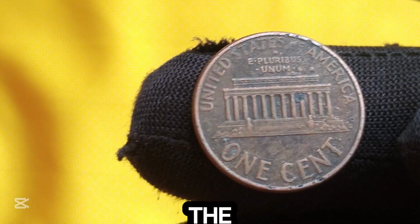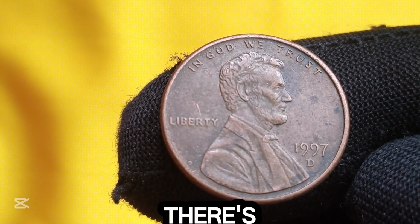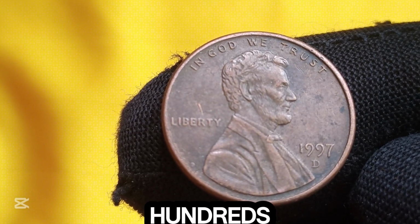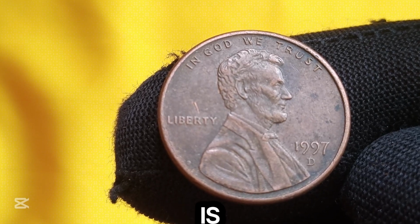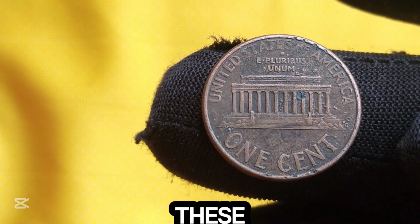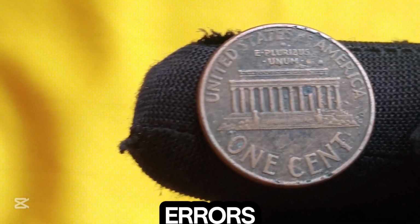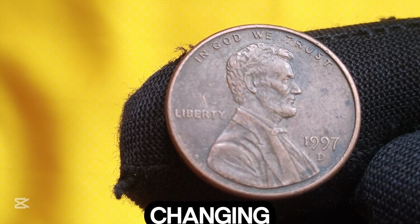Look closely at the date, Liberty, or In God We Trust. If there's doubling, you may have a double die variety. These can be worth hundreds or even thousands depending on severity and condition. If the coin is noticeably off-center but still shows the date and mint mark, collectors love these. Clipped planchets, die cracks, cuds, and BIE errors are also highly collectible and can range in value depending on their uniqueness.